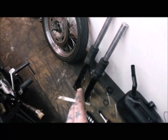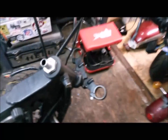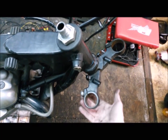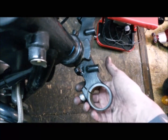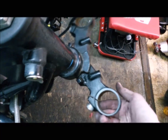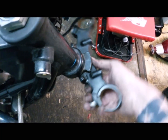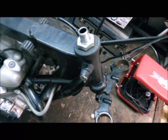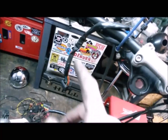Front end's off as well. Just want to give the forks a good clean up. And the main reason the front end is off as well, once I finally got all the wiring out of the way, I wanted to see what the head race bearings were like. I don't know if this is going to be quite as apparent on film, but that's quite notchy. If you could just feel how notchy that is in there, they're fucked. So I won't even ride it like this now. I want to put some decent head race bearings in, change those. I think I have got some in the drawer as well.